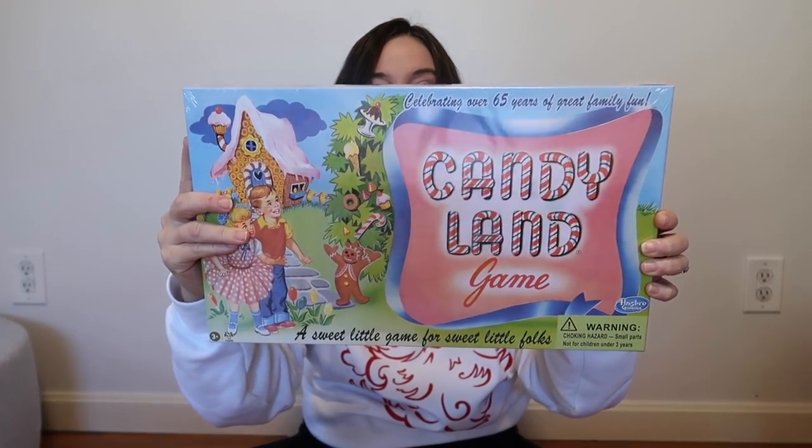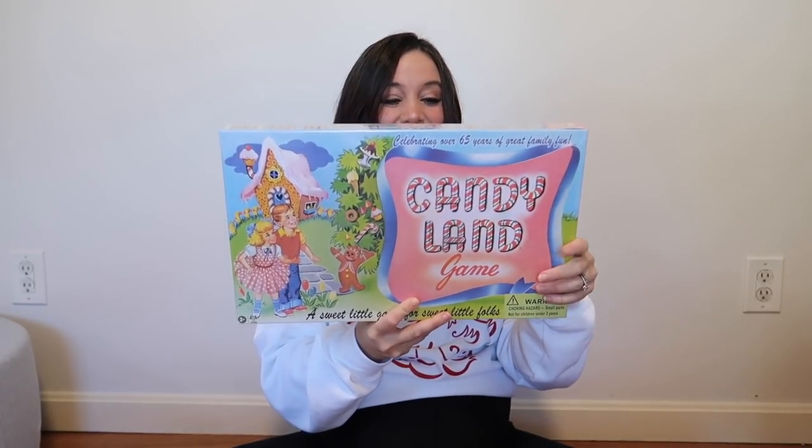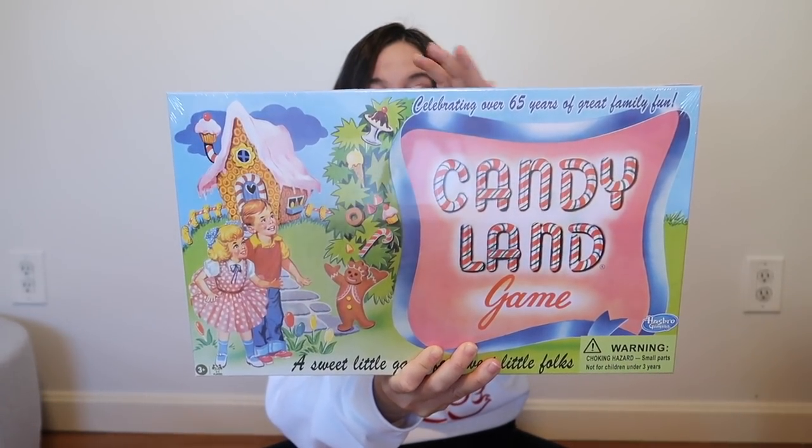The next item that we purchased for our toddler is Candyland. How nostalgic. I feel like he is old enough now to play this, to do like a family game night. He knows his colors, he knows his shapes. I'm just really excited about this. And this one is very vintagey. My husband and I joke about this all the time.